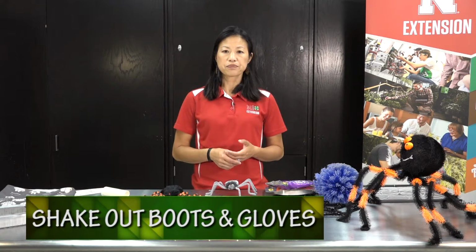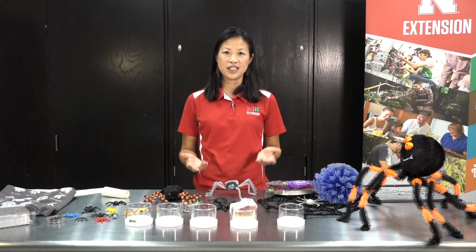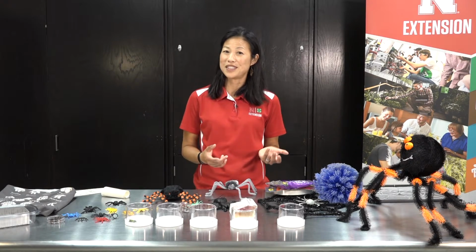And also make sure that you continue to vacuum regularly and clean those corners and nooks and crannies in your house that you maybe don't do often enough.